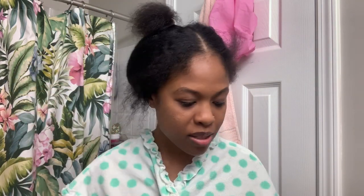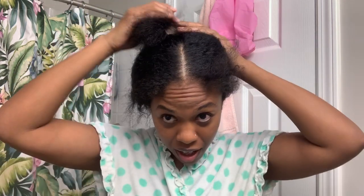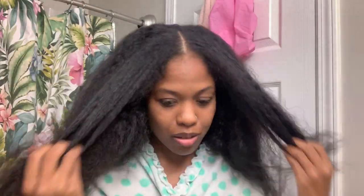Alright, hey guys, I'm back from being under, ooh, it's soft, from under the dryer. I just sat under it again after I applied all of my products to prep it for straightening. I just went back under the dryer a little bit so that when I do blow dry it, I don't have to blow dry so much. So just looking out for the health of my hair.